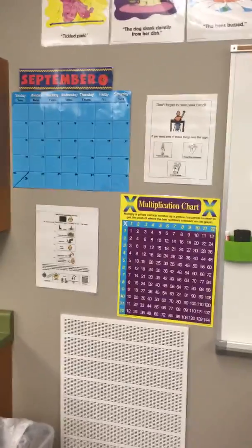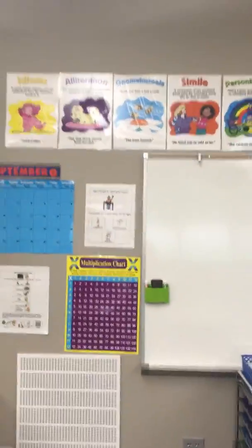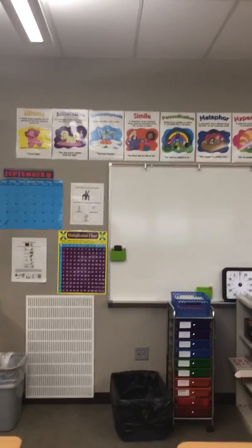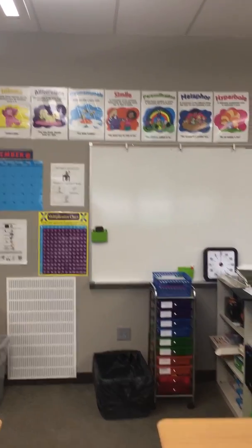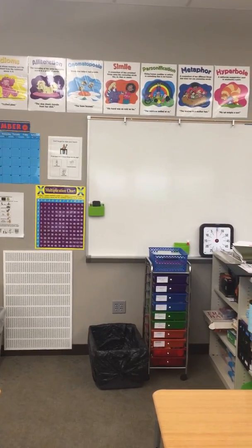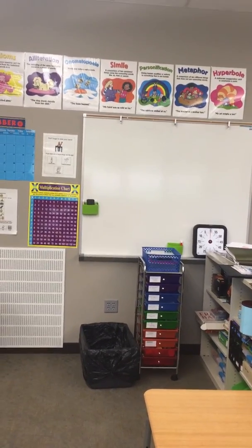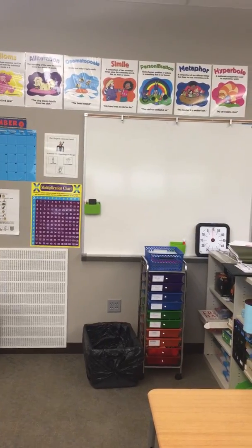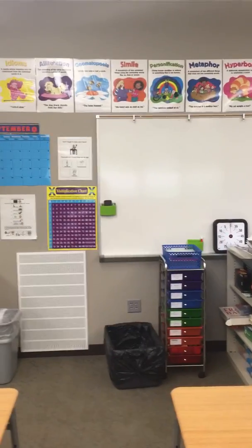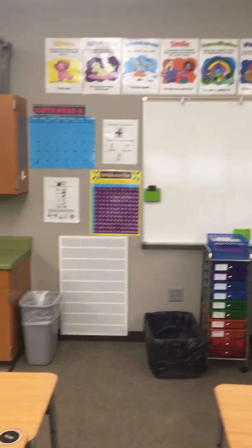All right. I have my hand signals and my self-control strip, along with a multiplication chart and the calendar. Up top, I have posters related to figurative language. So my class is for students with emotional and behavioral disorders. It's the behavior self-contained classroom. A lot of times that means students on the spectrum who have higher skill sets in some areas and maybe not in others, and also kids with a lot of trauma and emotional regulation issues, attention deficit disorders, things of that nature. And figurative language is something that all of them struggle with. So it's nice to have those poster reminders up.